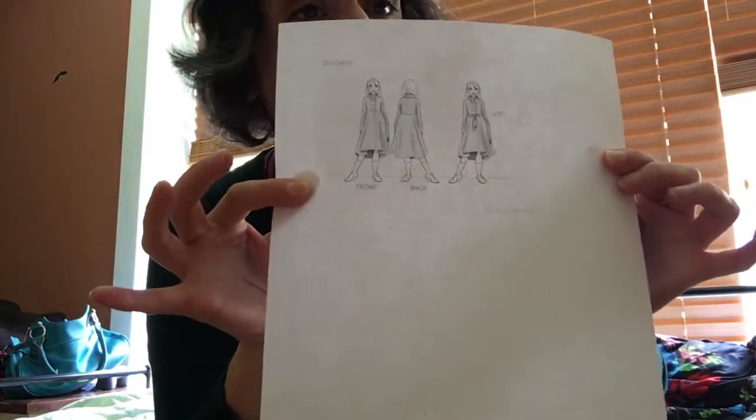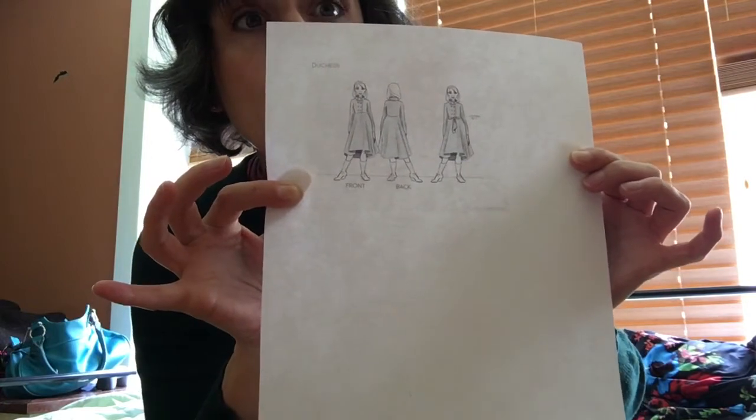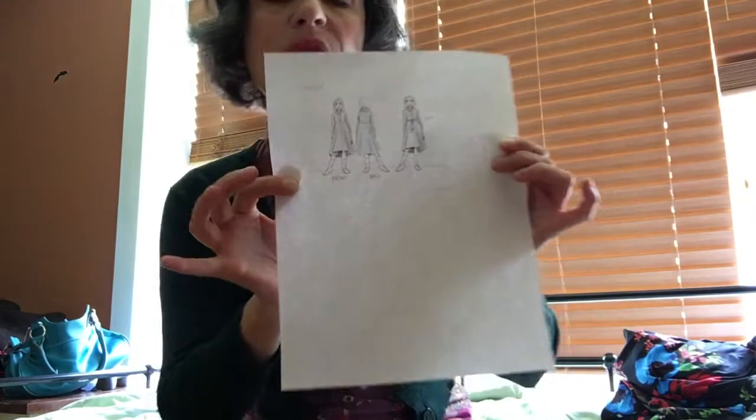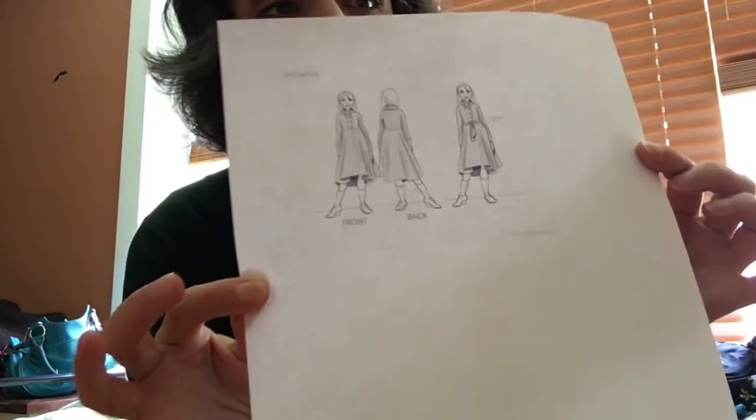Okay, and then I've got an Elly Mac pattern that went on sale. It might still be going on, but they're having like a huge sale for their 9th anniversary. So this is a coat. I'm not going to be making this anytime soon. I'll be making this fall. But this was her little drawing of it.